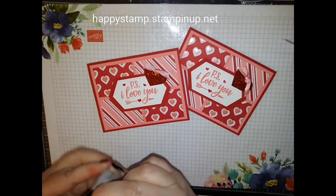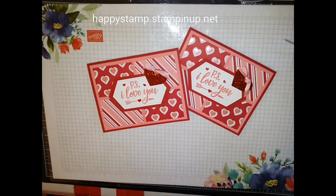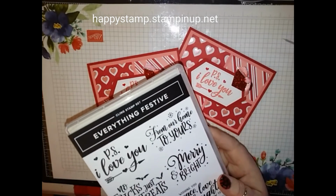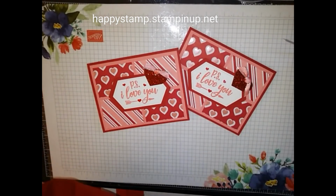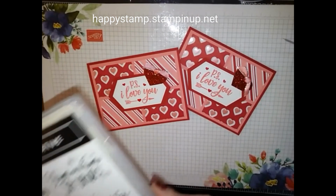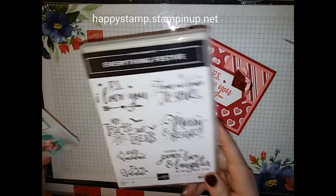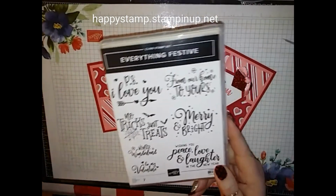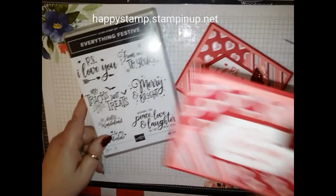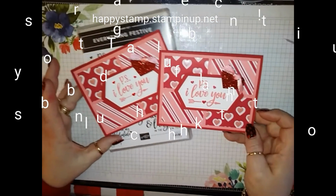Like I said, the Everything Festive stamp set will be going away beginning of January. I can't remember if it's January 2nd or January 3rd. And of course, I don't have my catalog right here where I can look. Oh, wait a minute. Here it is. January 2nd. So this is going away on January 2nd. So if you want this, I'd advise you to get it now. It's a good Valentine's set to have in your stash.